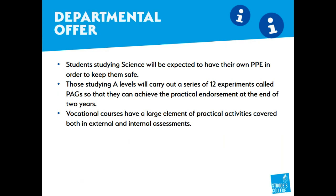Those students that study A levels carry out a series of 12 experiments called PAGs, and that's in chemistry, biology and physics, so that they can achieve the practical endorsement at the end of the 2 years. Most of the vocational courses have a large element of practical activities, and these are assessed and covered both in external assessments, whether it's an exam-based paper, and in internal assessment, whether it's practical-based and through assignments. And that's what the department offers.